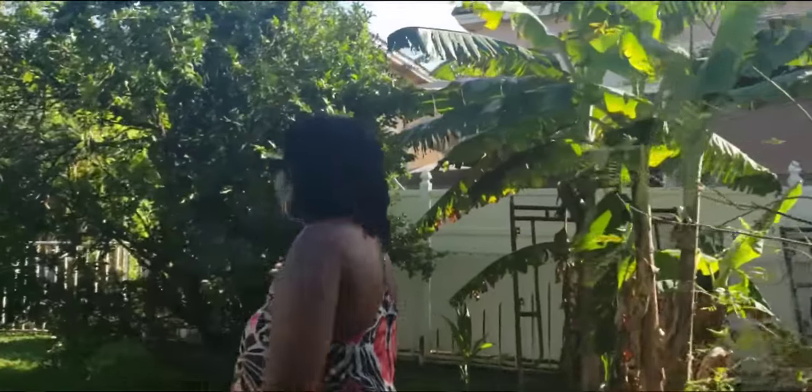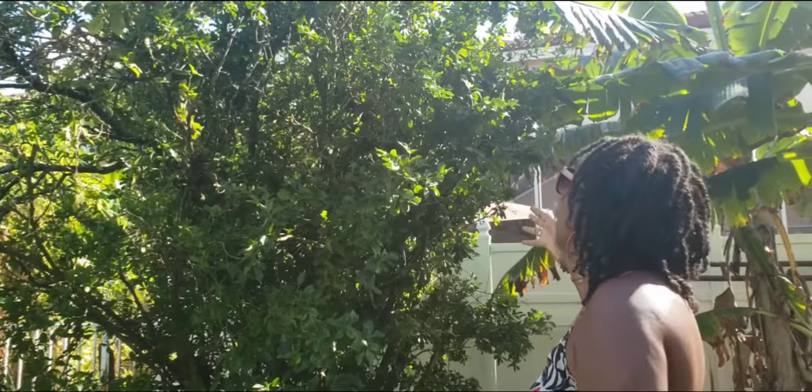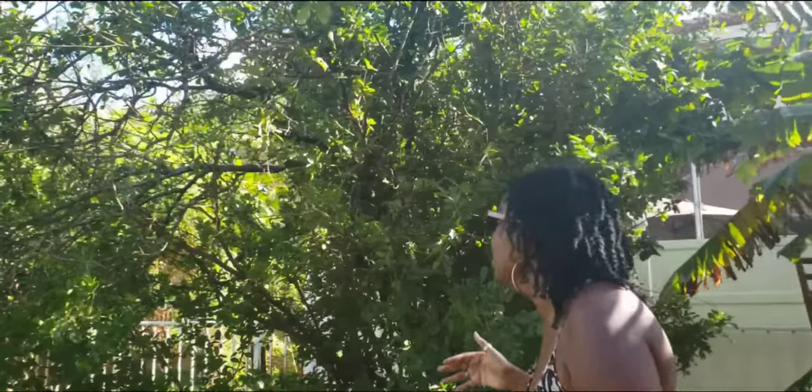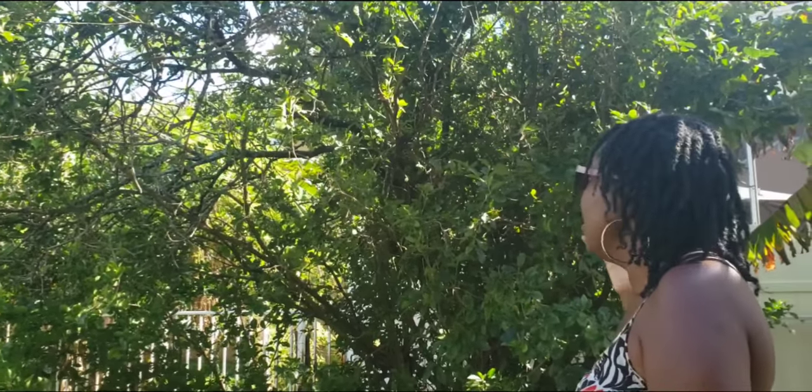And you guys can go back and check my video on the Barbados cherry. This is what Jamaicans call Jamaican cherries, but the proper botanical name is Barbados cherry. So this is what we eat in Jamaica. I don't see any cherries on the tree right now, but ever since I was a little child, I grew up eating cherries, and even as an adult, wherever I live, I have to have a cherry tree.